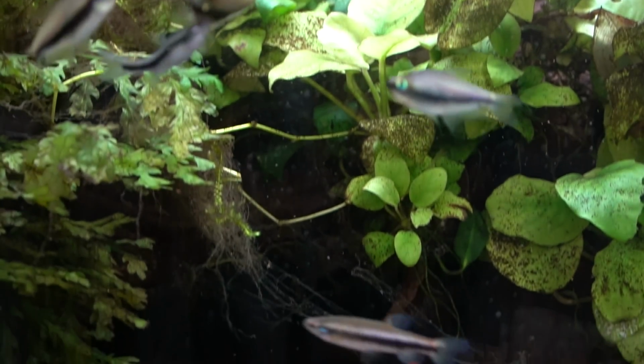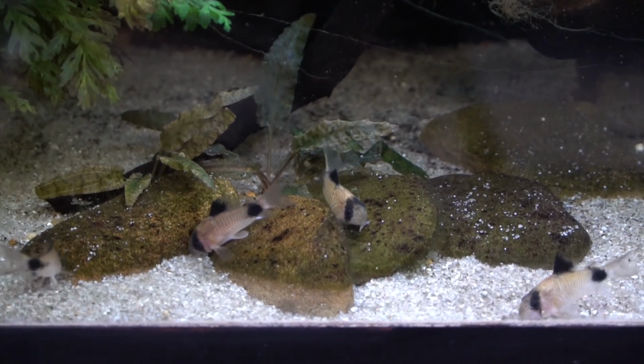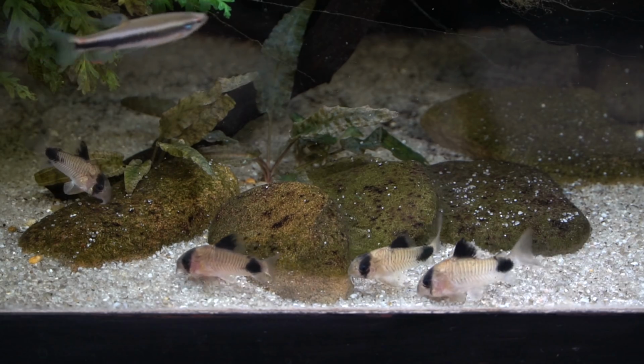Up next, I'm going to be showing you another breeding project. I had been hoping to capture these pandas breeding for you guys, but they tend to do it in the back of the tank, so stay tuned for that in the future as well.